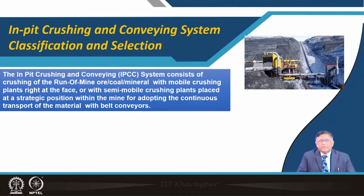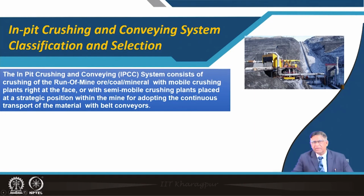So, an in-pit crushing system basically consists of a crushing plant placed inside the mine, which also has a screening facility, by which the sized material is taken out of the mine by conveyor belt. As you can see over here, there is a crushing plant; the materials are coming by truck and being dumped over here. From the crushed material, it is loaded onto this outgoing conveyor belt by this feeder here. This type of system is an in-pit crushing and conveying system.